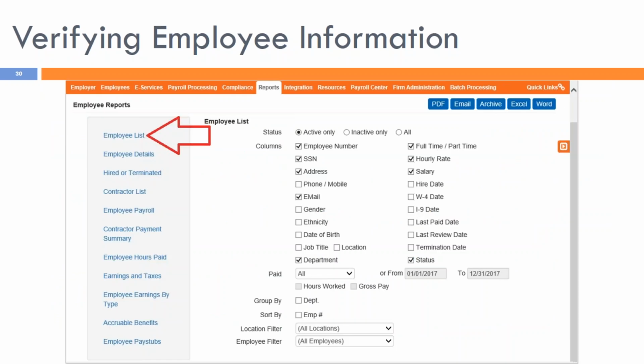Now, if you do not wish to have amounts, then you may use a customizable employee listing report under the employee reports. Now you can see here there's several check boxes that I have checked.